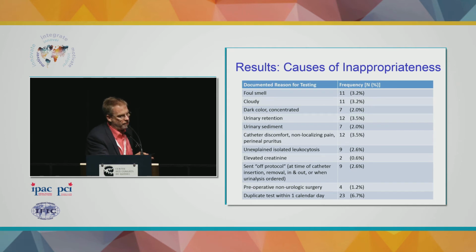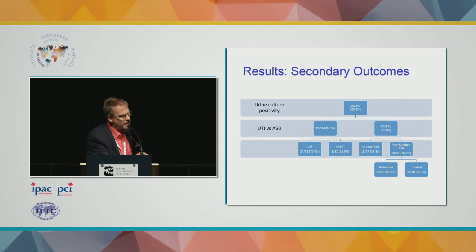You wouldn't believe how many people do urine culture when you remove a Foley. You shouldn't be doing a culture when you remove the Foley, because that's the treatment of a positive urine culture on a Foley. And many, many other reasons why urine cultures were inappropriate. And many of my team infection control professionals educate the nurses as to when to do appropriate cultures. And what was the results? So you can see here roughly that out of those 344 cultures, I can't see the percentage, but about a third of them were at least asymptomatic bacteria, and about 40% of them ended up being treated unjustified.